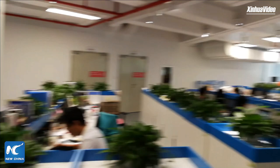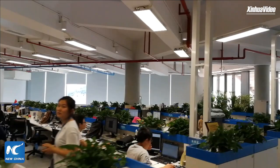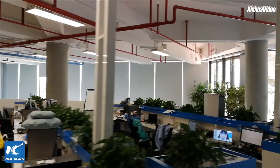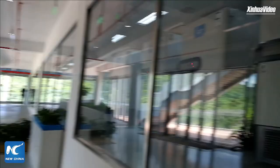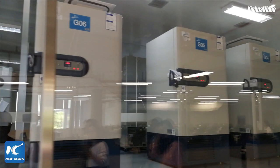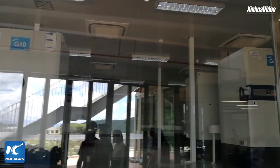So here we arrived at the sample repository to store all these different biological samples. If our camera turns this way, you can see there are a lot of large refrigerators. How many refrigerators are there? More than 50 of them. So we can go inside to have a better look at them.